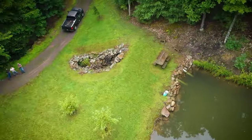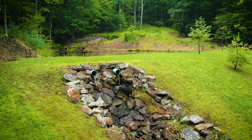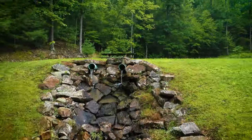I'm standing here on the edge of a pond, and there's this overflow drainage that we are gonna be building a sweet waterfall on. And I got a surprise for you. I got my buddy Dan Harp all the way from the West Coast in Washington State. Convinced him to come in here and give us a hand. Here we go. Hey Dan, what's up? You excited for this project?